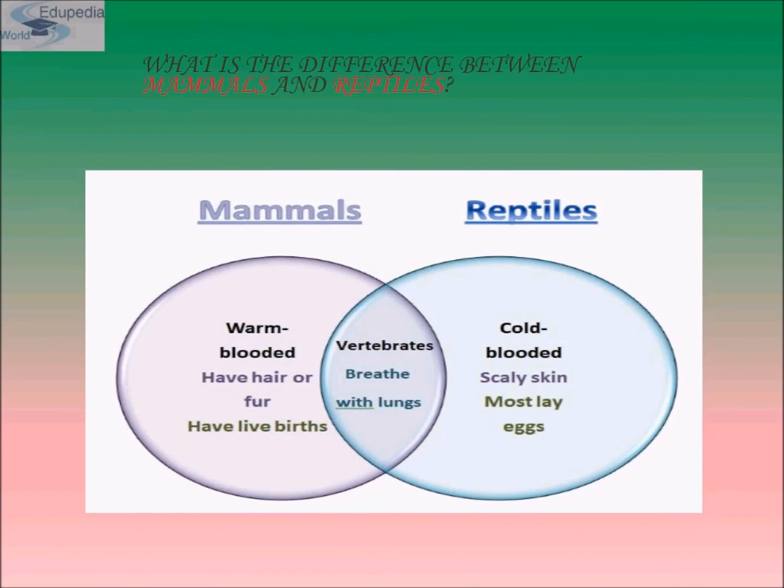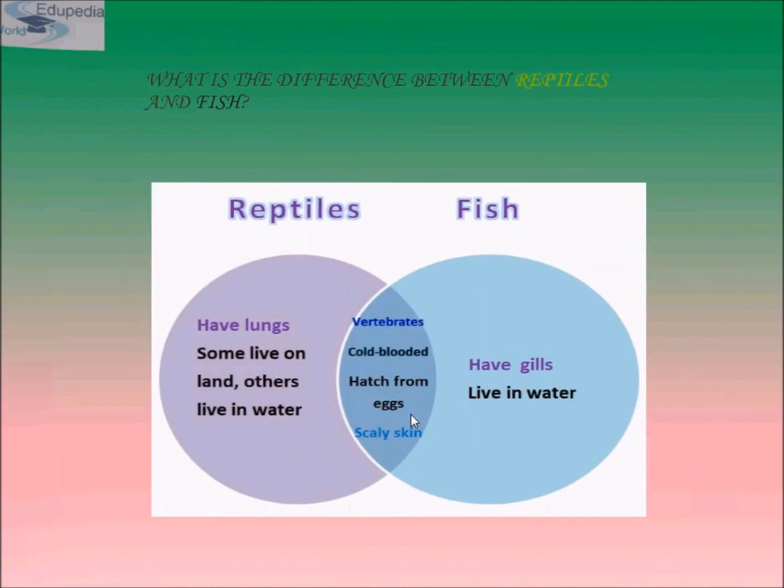What is the difference between mammals and reptiles? Mammals are warm-blooded. On the contrary to this, reptiles are cold-blooded. Mammals have hair or fur, whereas reptiles have scaly skin. Mammals have live birth, whereas reptiles mostly lay eggs. What is in common between mammals and reptiles? That they both are vertebrates. They breathe with lungs.